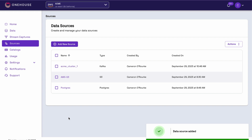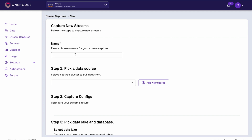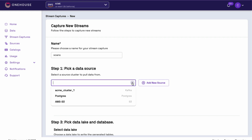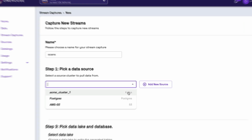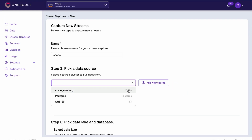Having connected to a data source and a catalog, we are ready to create a stream capture, which is how we move data from a source into one or more tables. First, we choose one of our data sources. We can choose between the database, file-based, and Kafka data sources we set up earlier. We'll choose the Kafka cluster.